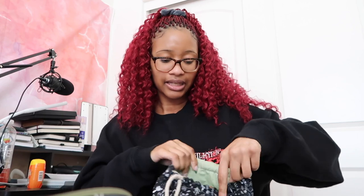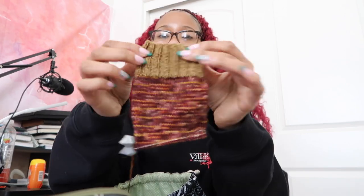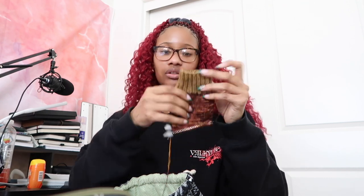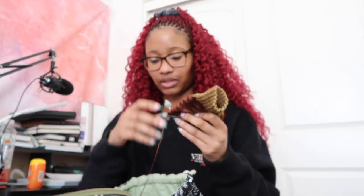So first up, the sock. Sock bag. I haven't pulled this out in so long. What does my sock even look like? I believe I was deep into this 2x2 rib. You guys, I'm so excited to talk about this on my podcast too. Oh my gosh, this is so good. Look at that. Look at the colorway. Oh my gosh. Yeah, I need to make some progress on this.